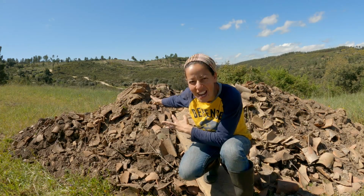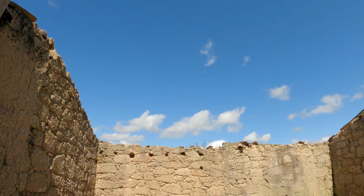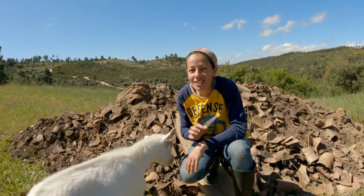This? A huge pile of rubbish from inside the ruin. What did we find underneath it though? You gotta keep watching to find out.